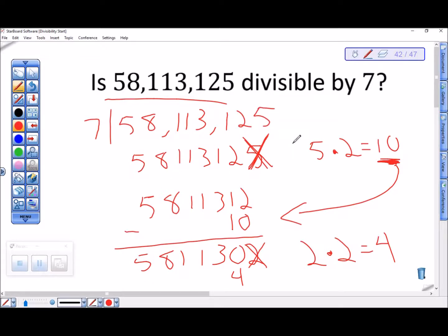And if that is how you feel, then that's your test for 7. Do the division, see if you get a remainder. If this is easier because it's methodical, you only have to double numbers and subtract them, then this is another option. Okay, so here's a divisibility test for 7. Here's an example of it. Let's do one more example of it.